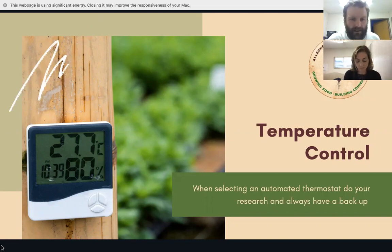Temperature control. Ideally, what we do here is everything's on automated thermostats. We have fans that blow in and out of our greenhouse, and once it gets to about 75 degrees, our fan kicks on and starts aerating our greenhouse. That's obviously ideal, but in the past, when we had that PVC greenhouse, we would just open doors and aerate it that way.